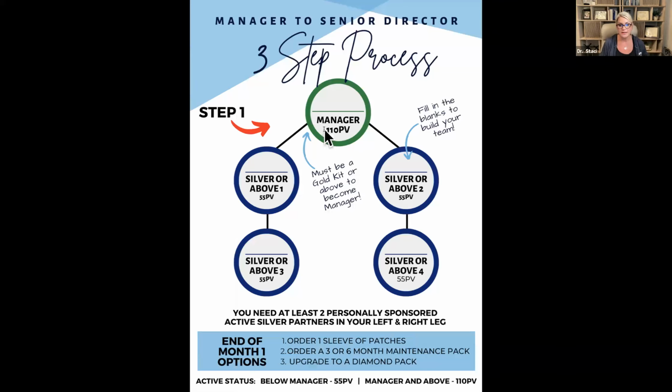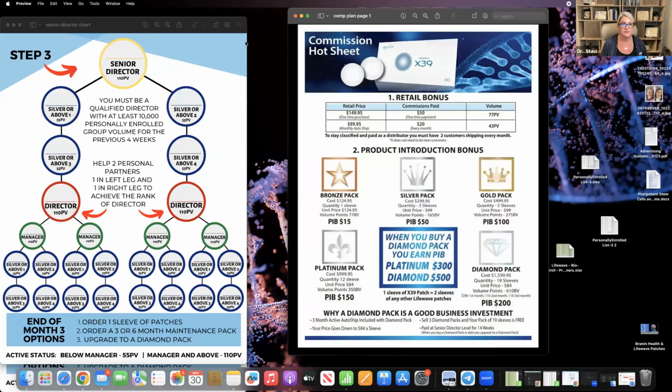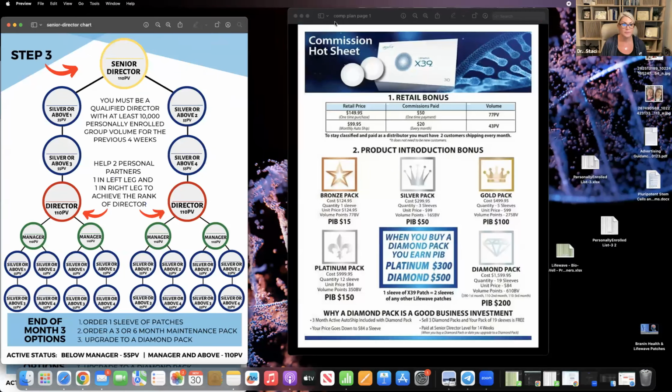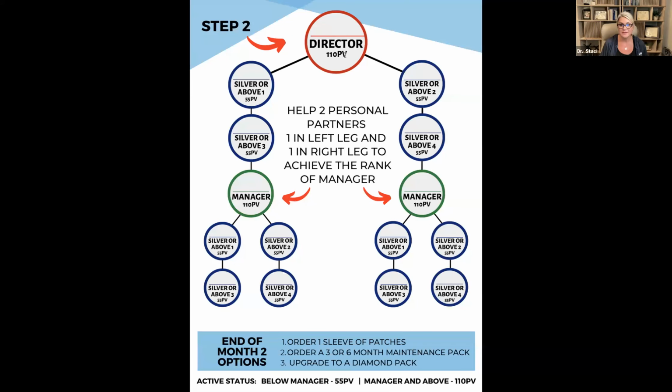And so we can see our manager. You have 2 silvers or above on your left, 2 and above on your right. You have a gold kit or above. You are a manager. Fantastic. You want to be a manager making machine. And so what we want to focus on is helping people do the exact same thing. You then focus on becoming a director.